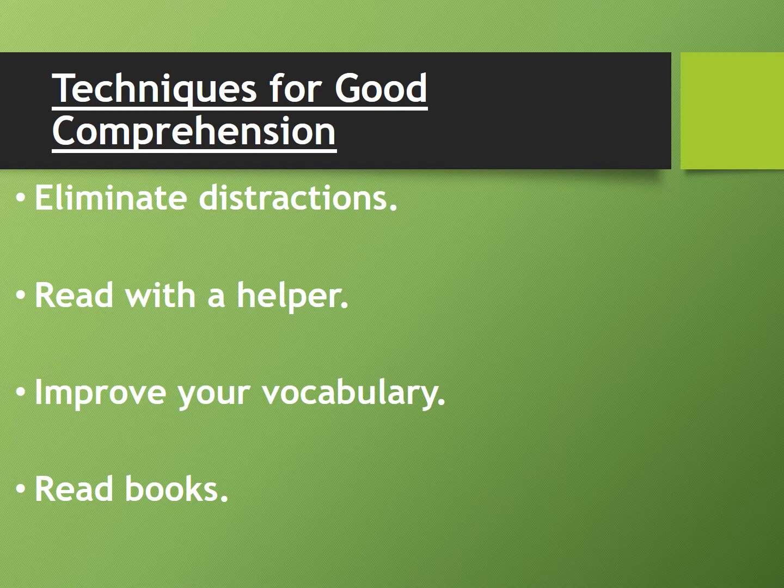Then our third point is improve your vocabulary. Over here, I will just give a general overview of improving your vocabulary. We will do how to improve your vocabulary in the coming week. So right now we are just talking about how to improve your vocabulary to get a better understanding of what you read, right? If you don't know what a word means, it's going to be hard to improve your reading comprehension, because you won't be able to understand the meaning.